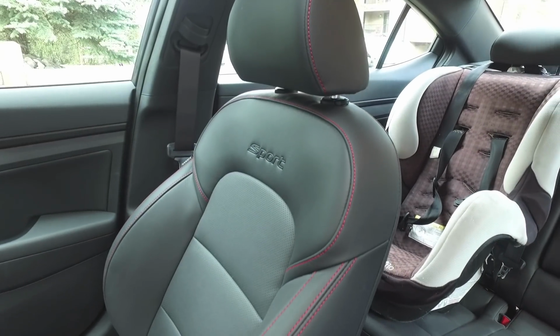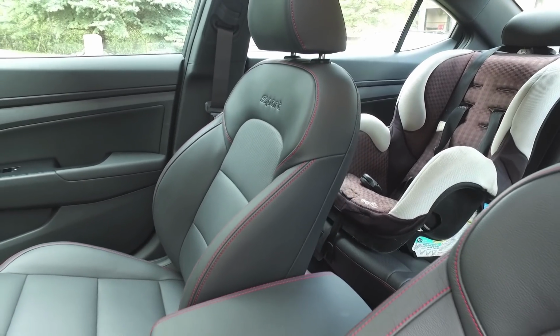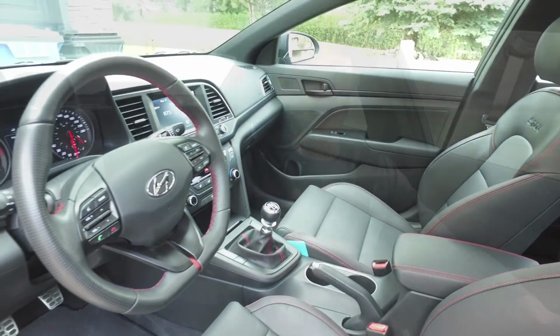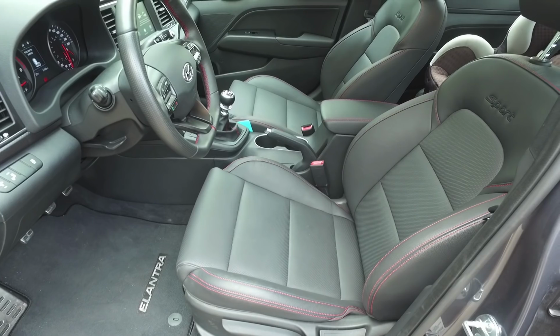Now, the seats do hug you really nicely through the corners. I've talked about the fact that I find them nice and supportive. They might be a bit firm for some people, but I really like them. But there's no lumbar support adjustment. So if you have a small of the back that you like to have a little bit more support in, there's no adjustment for that. And this doesn't really bother me that much, but some people might be bothered by it.